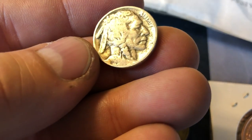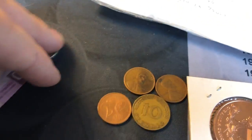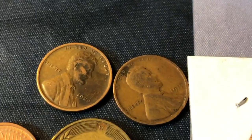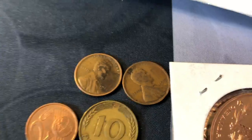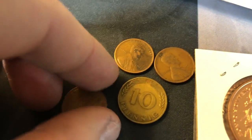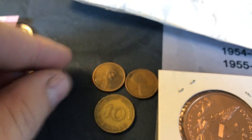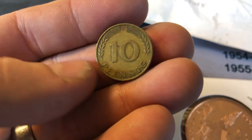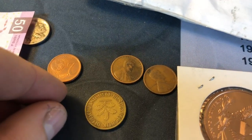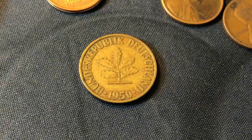We also got some other great coins. We got ourselves a 1926 Buffalo nickel out of Philly. Looks like a couple of wheat pennies. A 1920 and a 1919. Can't get mad at that. A 2-cent euro. A beauty. And a 10 pfennig. Awesome, awesome, awesome. 1950 at that. Holy cow, that's an oldie.